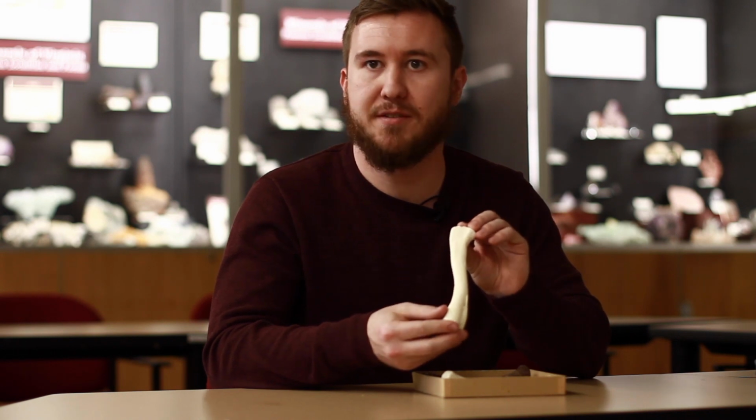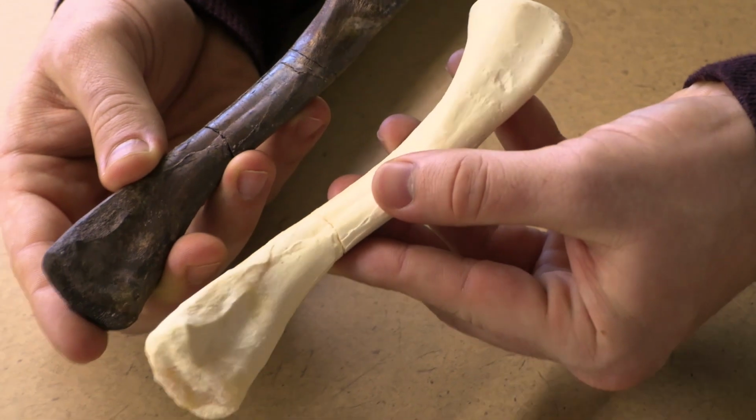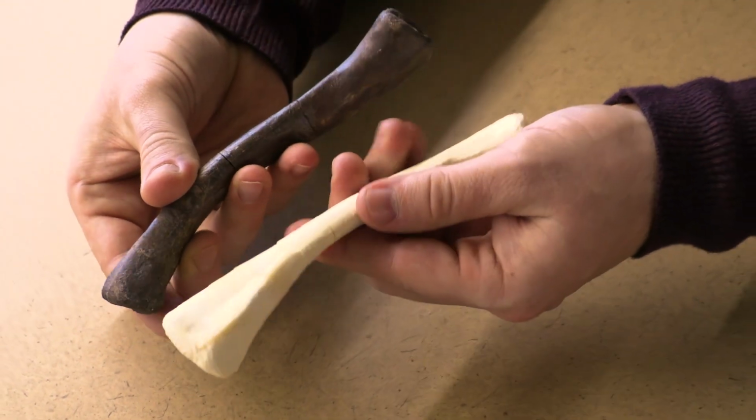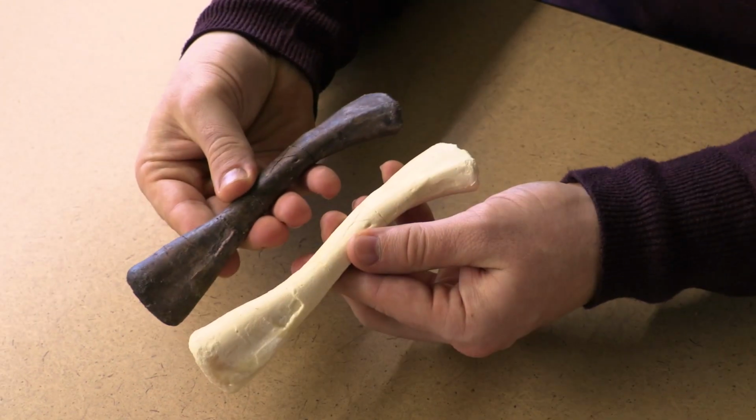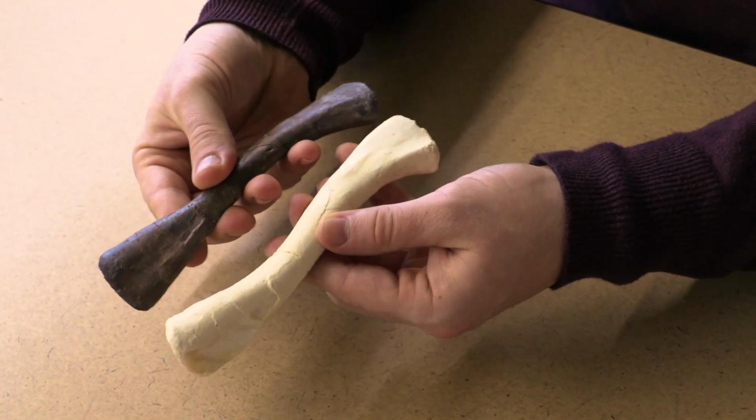This is a cast that we made from a mold. It's not the worst thing in the world, but when you take it out of the mold, when you're first cutting it out, maybe it'll break. So it's also only good for things that are robust enough to be able to be molded.